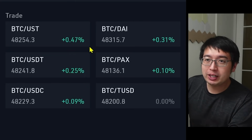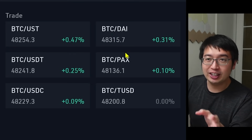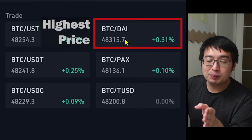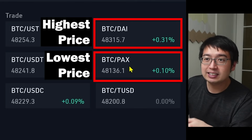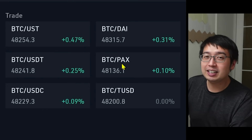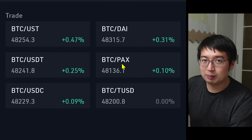This is the price for Bitcoin on KuCoin, and you can see that the price is different depending on the stablecoin trading pair. So the highest price for Bitcoin is against DAI at 48,315, and the lowest price is against BTC Pax. These are both stablecoins. These are both one-to-one, and anytime you make a trade on KuCoin, the fee is 0.1%.